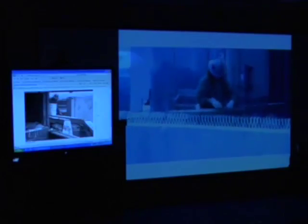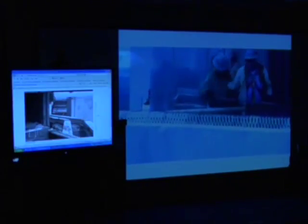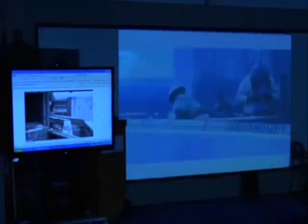So now we can see the woman going out. That box is actually out on the very perimeter of the building, so they have to be very careful. They're super high up.